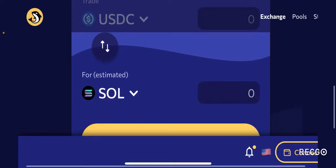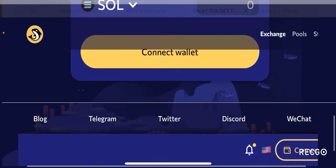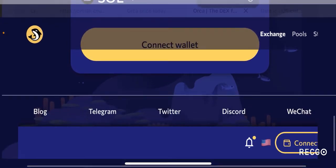where similar to Uniswap, you plug in the numbers and you swap between two assets, right? And if you scroll below, again, you need to have a Solana wallet. The most popular Solana wallet is Phantom wallet. You can download that. It's similar to MetaMask, pretty straightforward to use. And the best thing about Solana is that transaction fees are extremely low compared to Ethereum, and they are extremely fast compared to Ethereum as well, right?